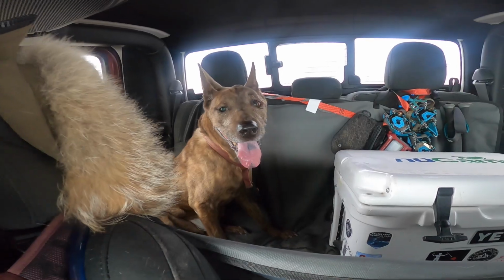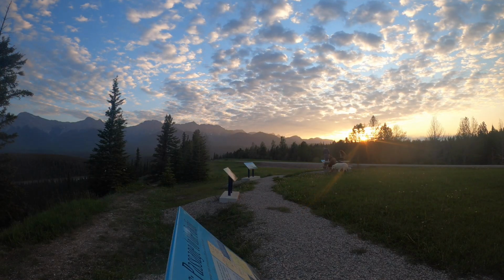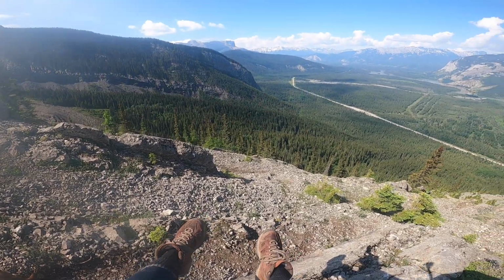I'm Allison, and this is my dog. We've moved out of our tiny house, but we still have the even tinier trailer, and we're still traveling the country and taking hikes.